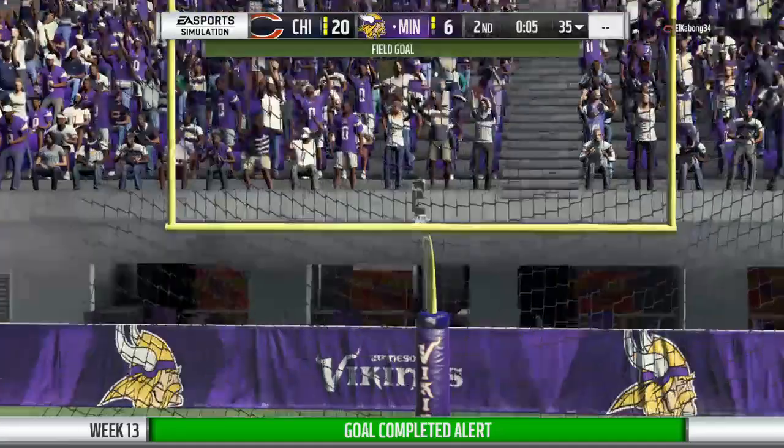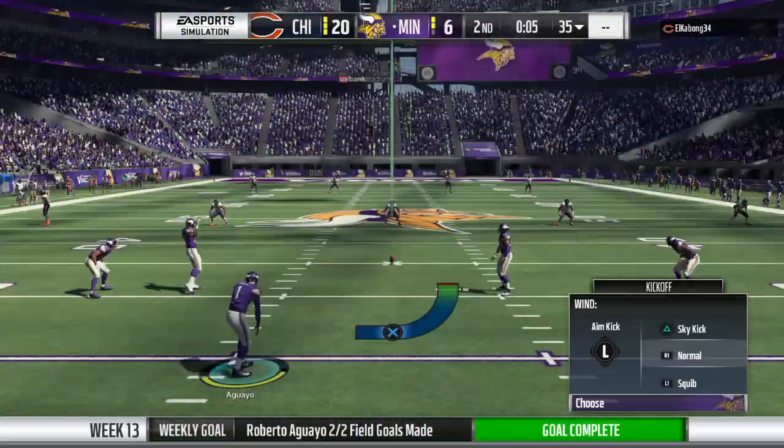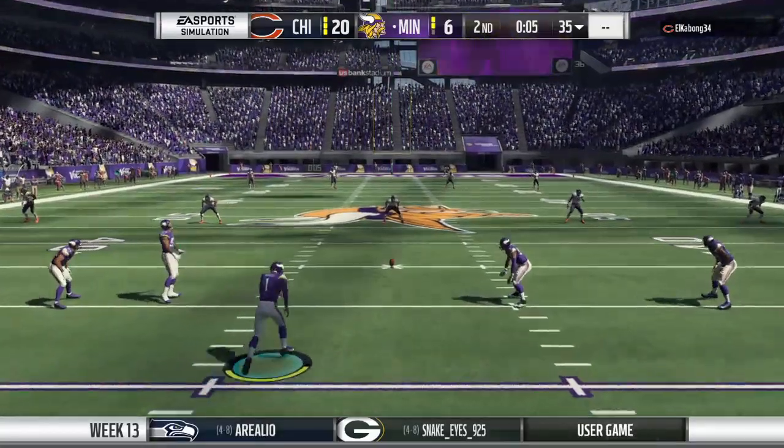And Aguayo able to knock it through. And that will close the gap down to 14. So a field goal here, they're still down, but they put a dent into that lead before the break.